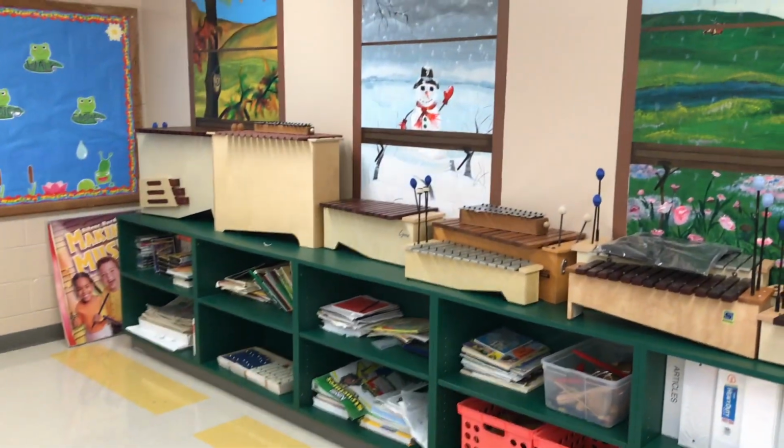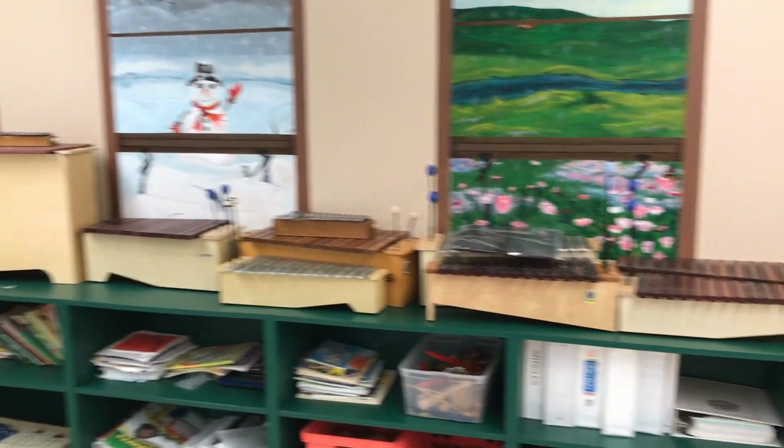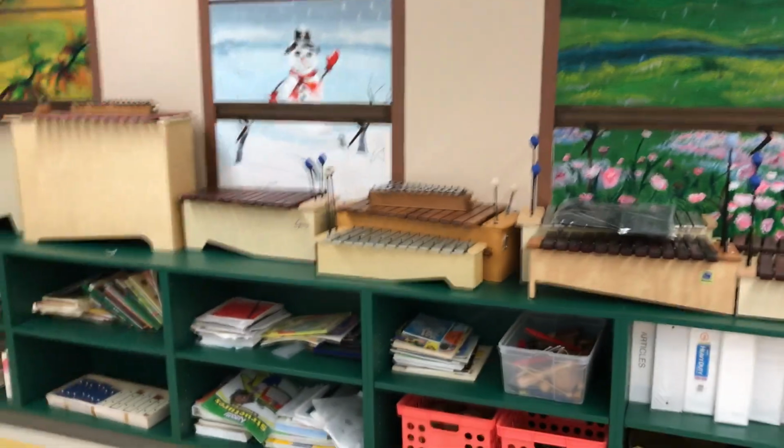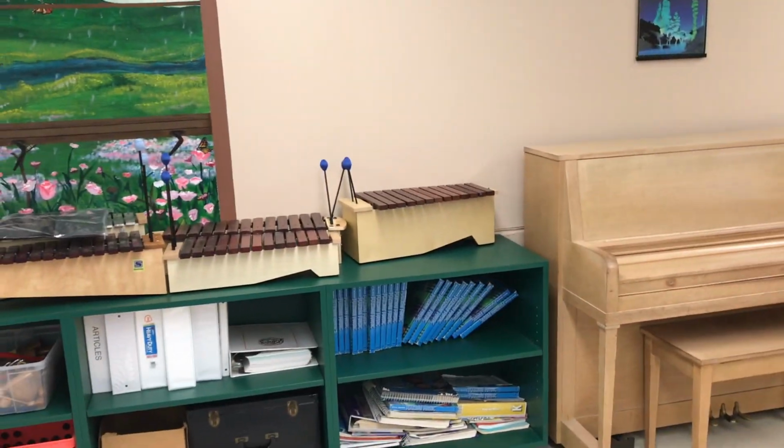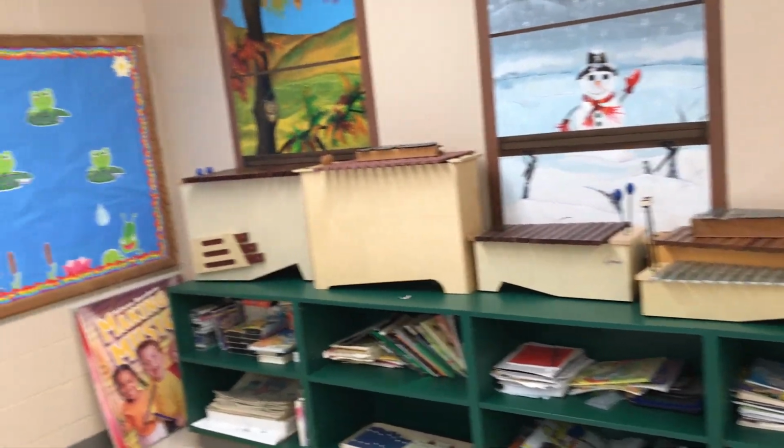One of the things I hope to get, probably not this year, but maybe next year, are rolling carts. That way I don't have to put them on here or on the floor. It would be great to have them on rolling carts, apart from the big bass Orff instruments, of course.